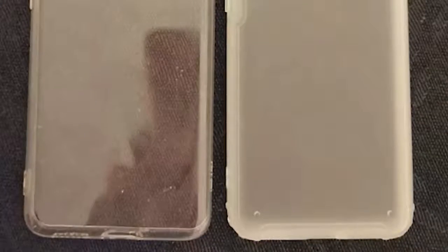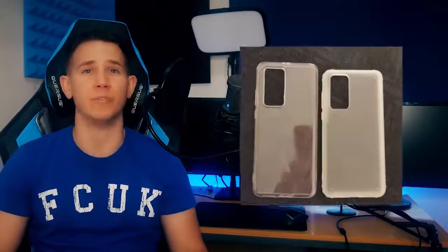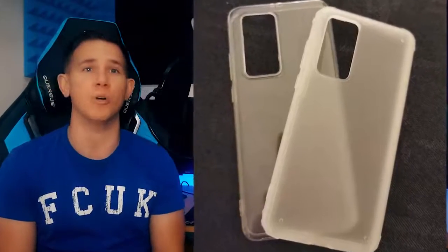If we start with the latest case leaks, we've got a leaked case for both the HUAWEI P40 and the P40 Pro. They confirm what we already knew, that both models are going to come with a rectangular camera housing on the rear. We can see that the HUAWEI P40 case is smaller than the P40 Pro, and although the camera cutouts don't look to be too different, we know the P40 is going to have a triple camera setup, and with the P40 Pro we're expecting more.